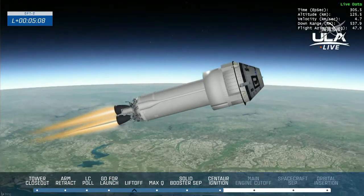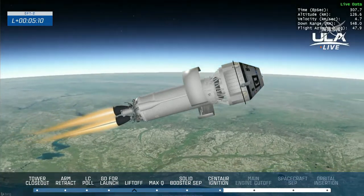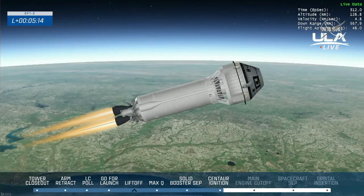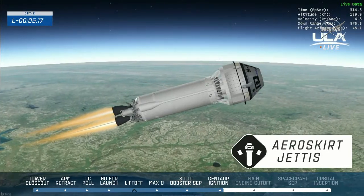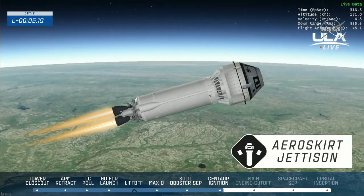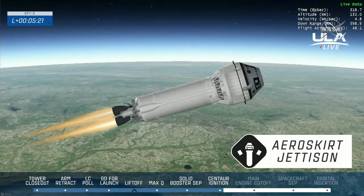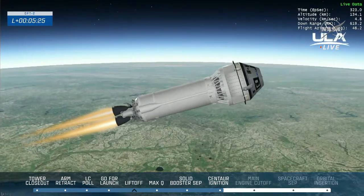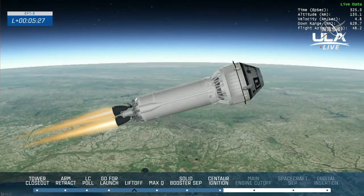Ascent cover jettison there. That provided that aerodynamic structure to the top of Starliner, protecting the docking equipment during ascent. And now that Starliner and Centaur are free of the atmosphere, well into the vacuum of space, that aeroskirt has been jettisoned.